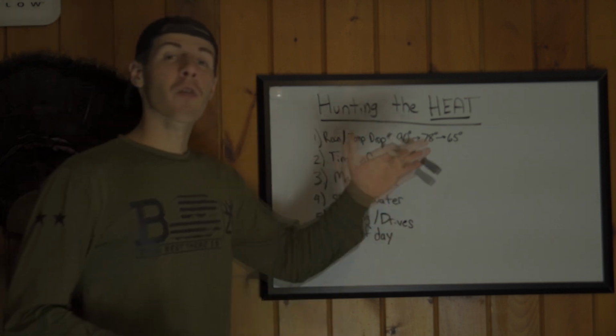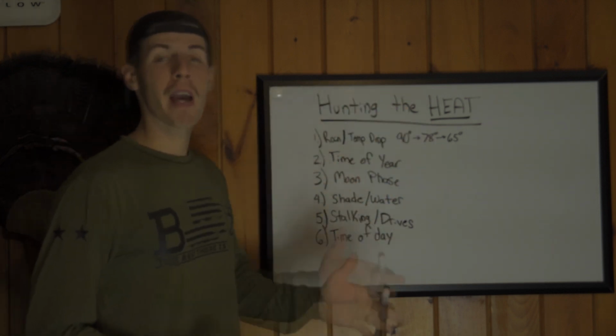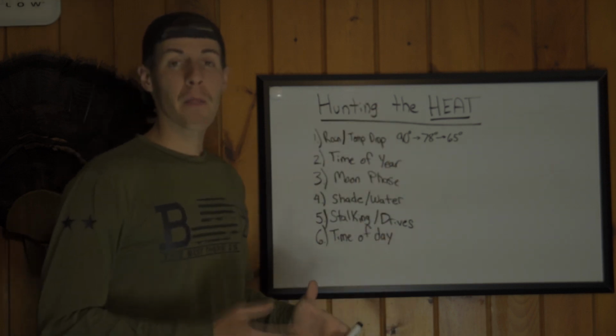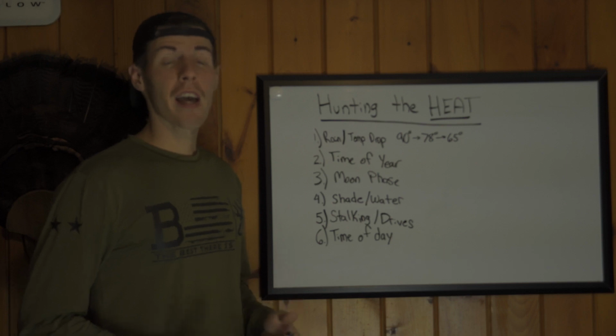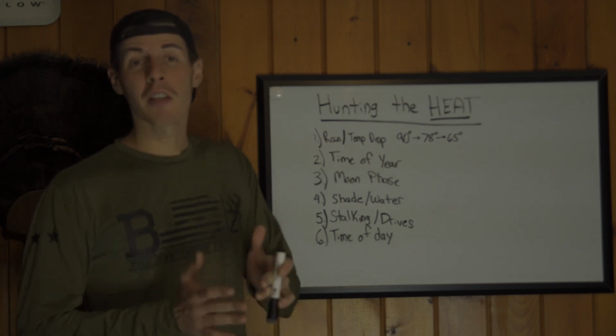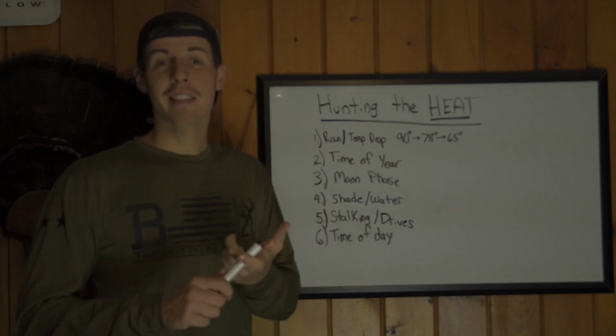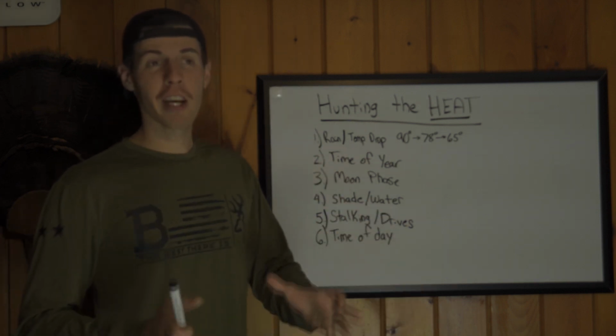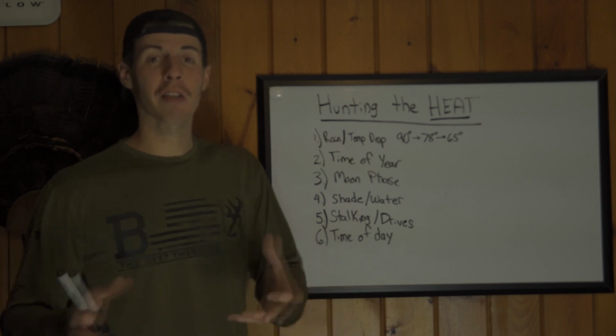And again, number 3, the moon phase. Hunting the heat with the moon phase can still pan out. Like I said with the rut, it could be super hot, and that moon phase is just right. The moon phase has an effect on tides. It has an effect on the pull of the earth, everything. The moon changes the earth, so why wouldn't it change the deer's pattern?